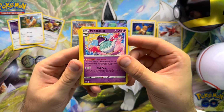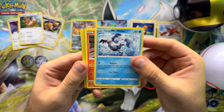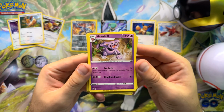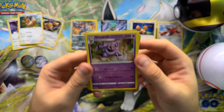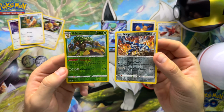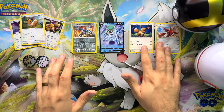Vanillish, Poltergeist, Soul Rock, Electric, Fletchling, Mr. Mime, Torchic, Hiding Energy, Granbull. Oh, that's interesting. What an interesting looking Granbull. Alright, that's all for this set. We pulled the Dialga and Rillaboom rares, the Calyrex V, and these are 2 cards which I wanted to keep out.